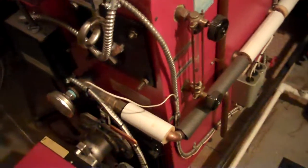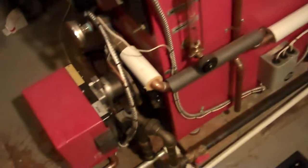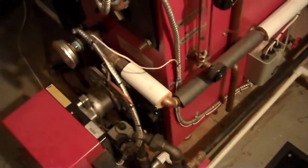It's so neat that it takes away that maintenance aspect of having the oil, as far as the problems associated with using oil.